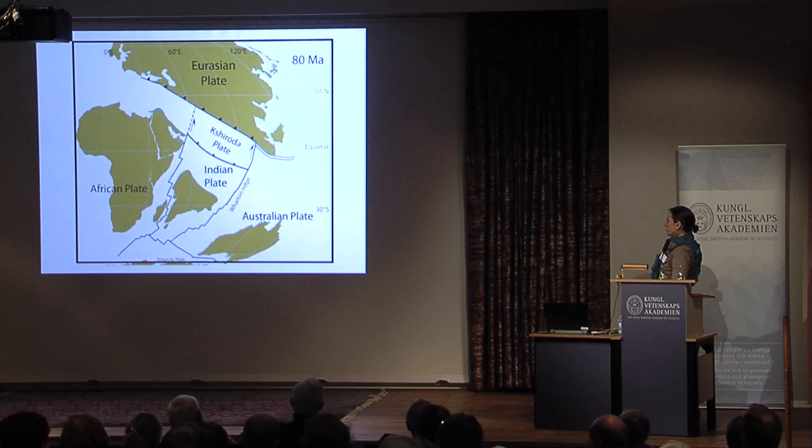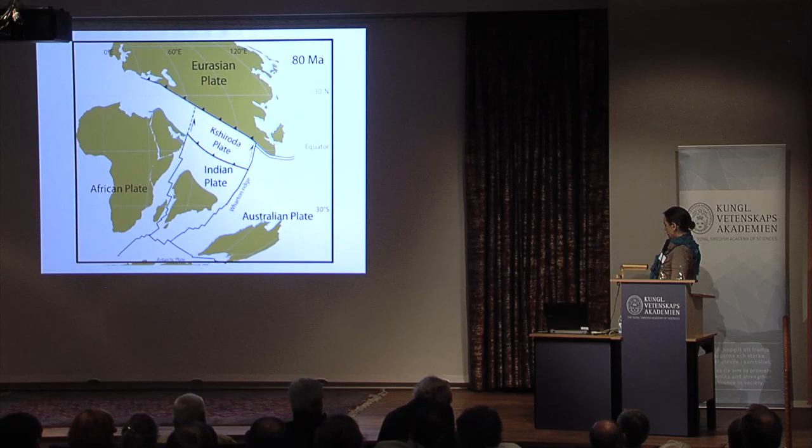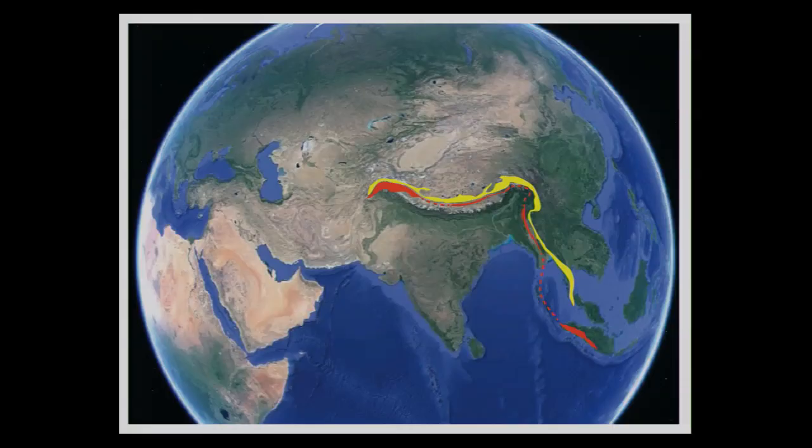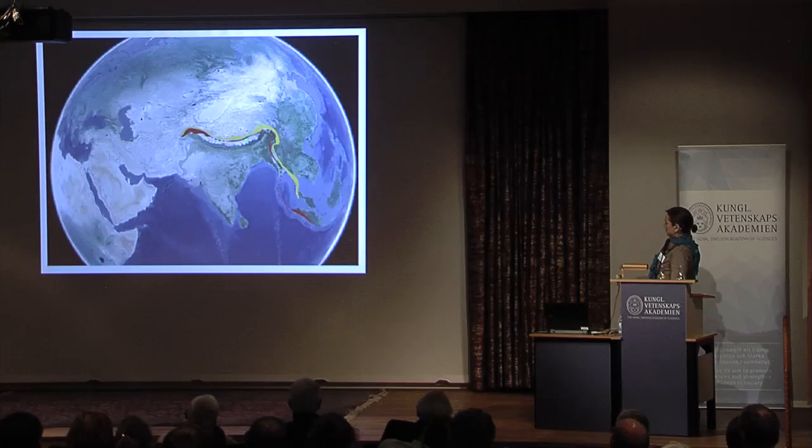How can we test this? This is a model that is going to be somewhat difficult to test, I think. But one of the things we can do is we can try to look at the paleolatitudes of the arc rocks, which have been erupted and intruded along this intra-oceanic zone here. So, we can even do better than that. We could look at the paleolatitudes of the Andean arc in yellow, which marks the southern edge of Eurasia, and the arc rocks that are associated with this intra-oceanic subduction zone.